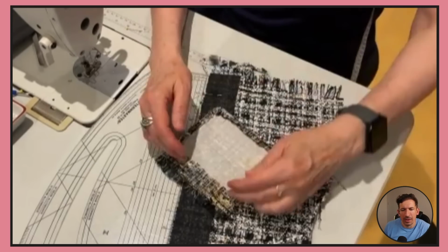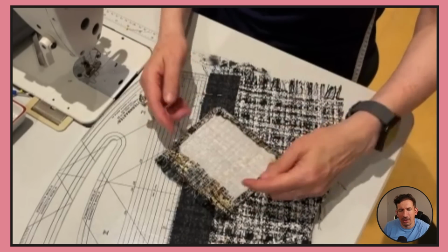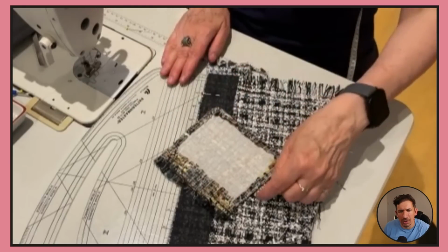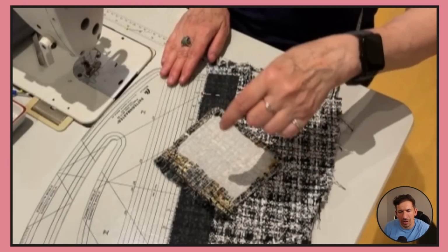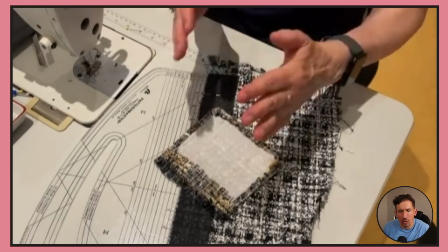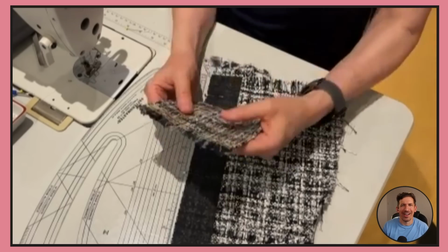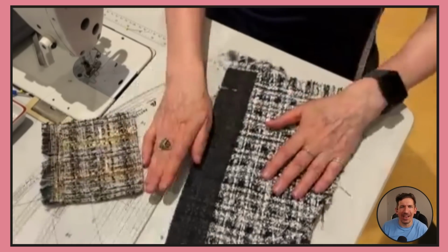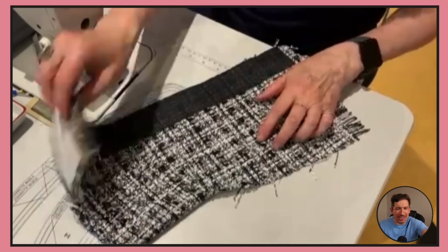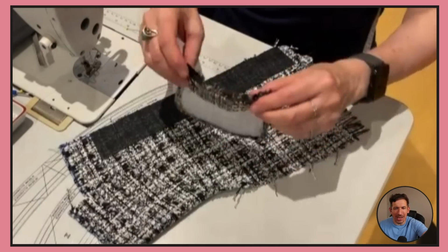And then, as in the case of this pocket, you can just cut some lining and put that on the back. So you've got the tweed, the interlining, the interfacing, and then your lining. So you end up with these really sculptured pieces. That's not floppy. When you hold that pocket, that's not flopping, is it? No. It's got to stand up on its own practically.